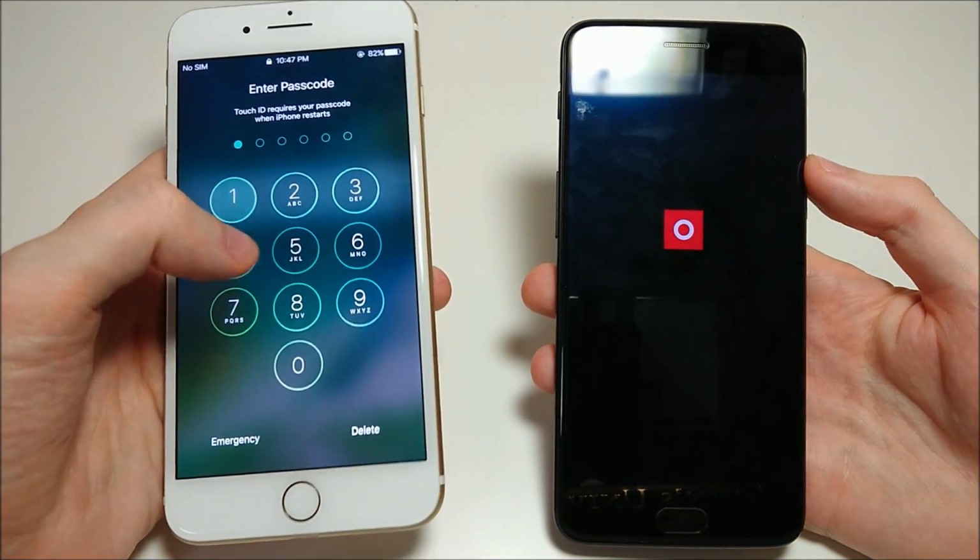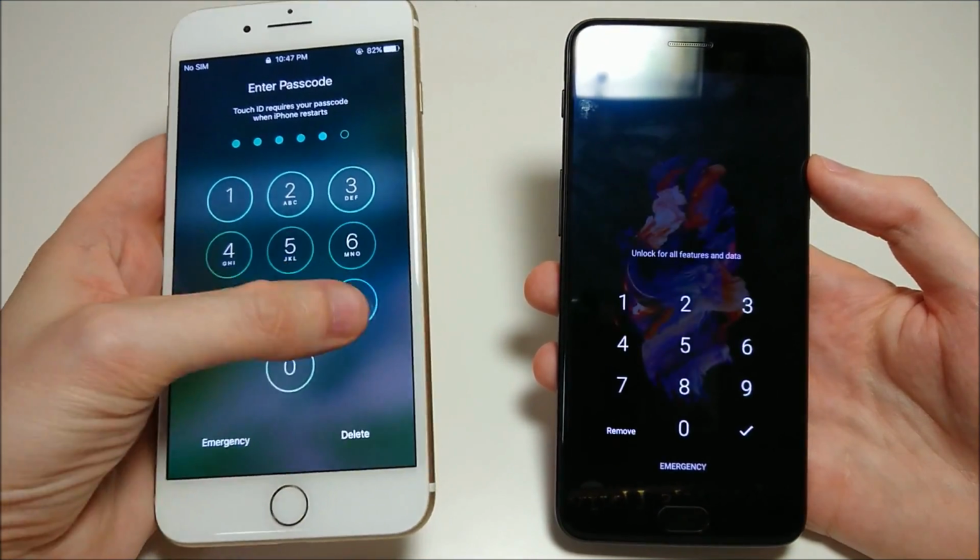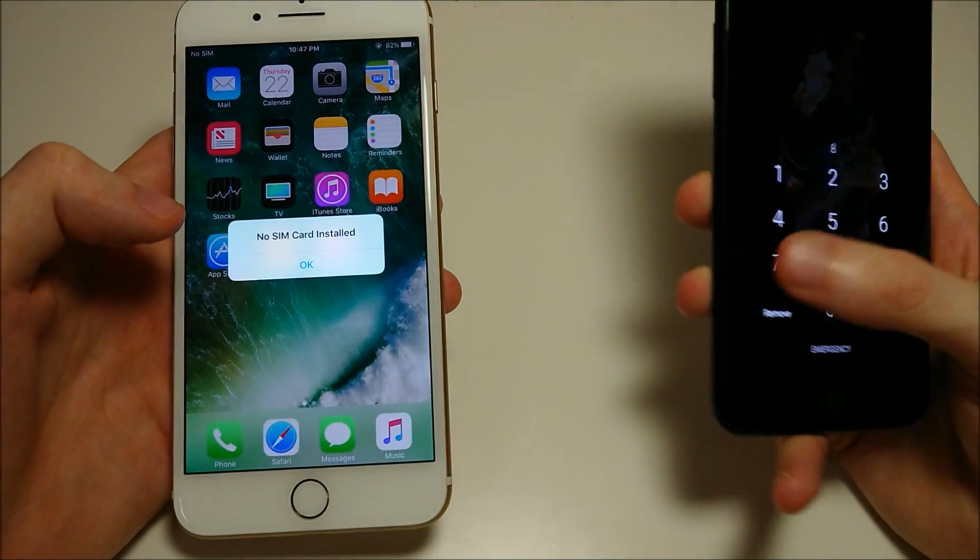Alright, so iPhone first one to boot up. This is the world's fastest phone to boot up. And OnePlus very fast as well.